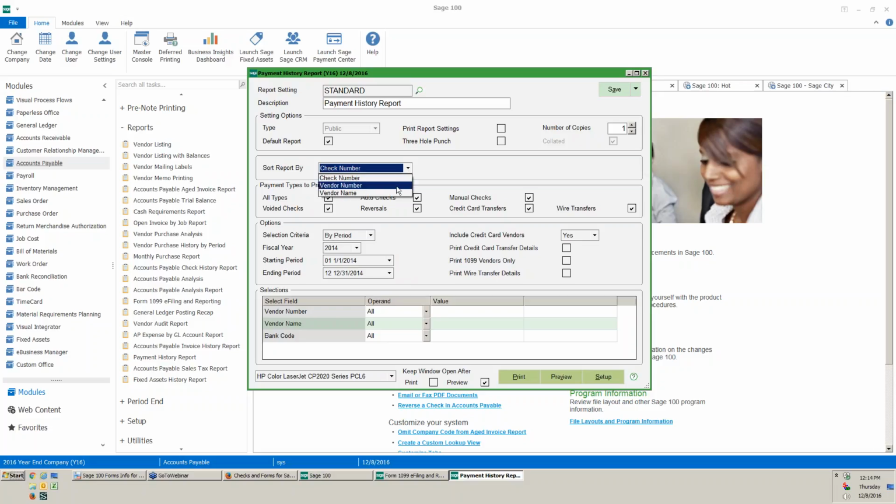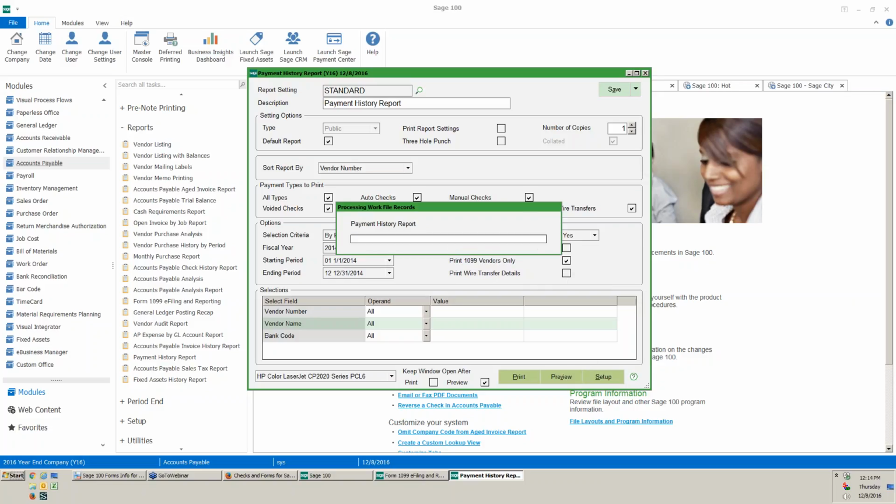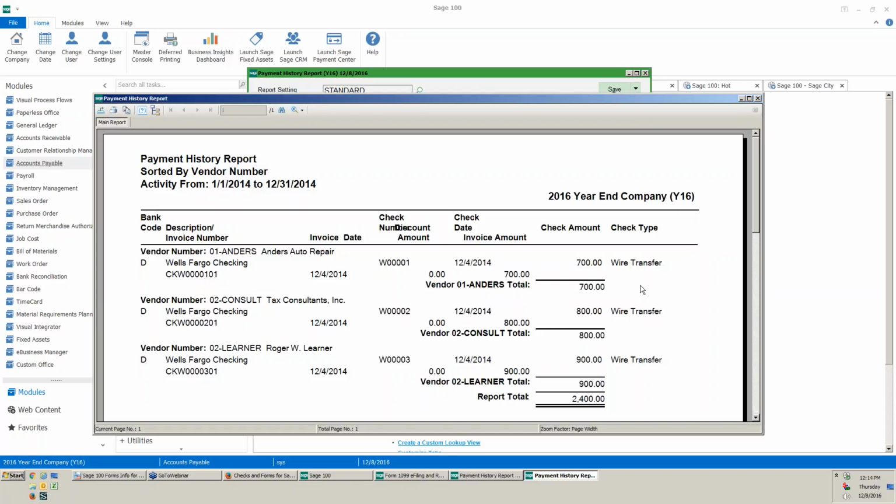And you can tell it to group by your vendor number. And then you can tell it to print 1099 vendors only. And so that report will then show you for each vendor how much you have paid them. So in case somebody may have accidentally not marked an invoice as being applicable to 1099s, this gives you an opportunity to just see blanket what you have paid them.